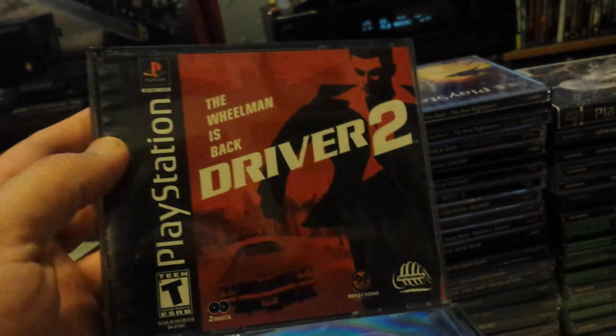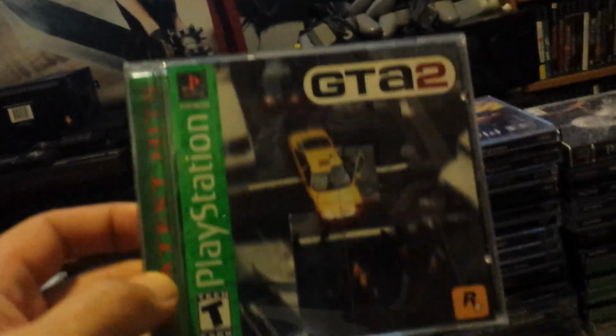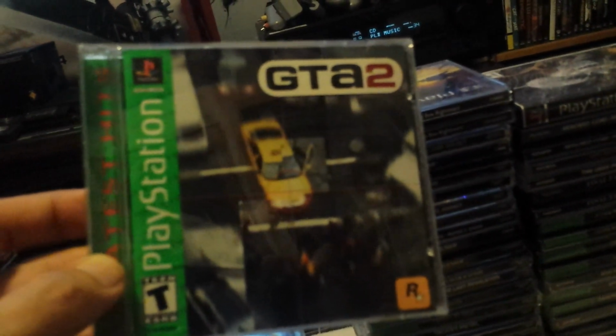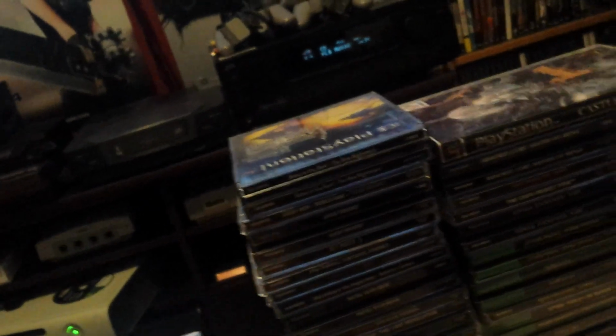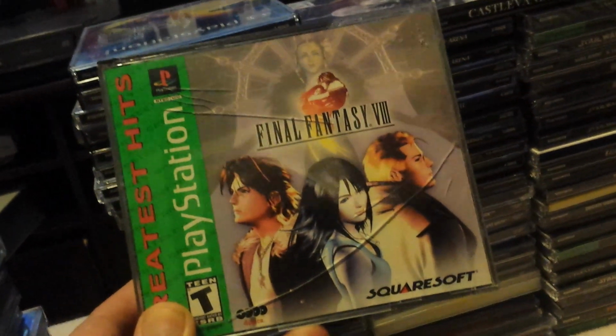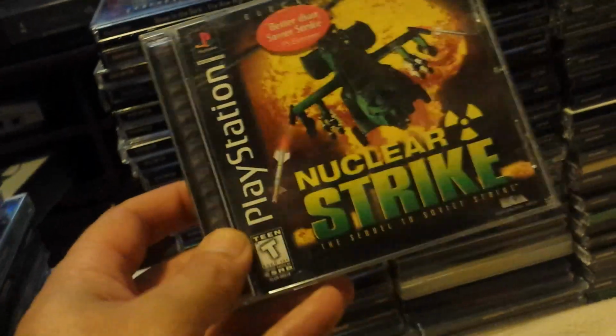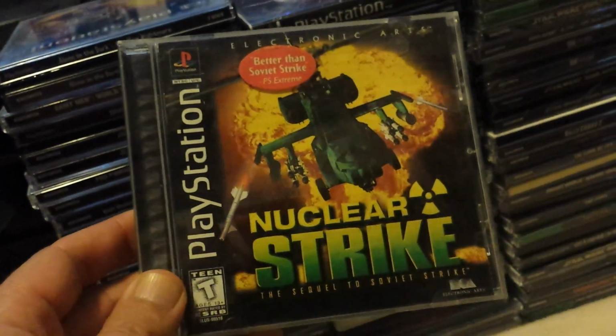Next up we have Driver 2. Go ahead and move that over. Pull these to the front, get some kind of organization going on in this video. Next title here is Grand Theft Auto 2, Top Down. Then we have Big Strike Bowling. Final Fantasy 8. Definitely need to replace the front of that case. Medal of Honor. And the last game in that stack is Nuclear Strike.